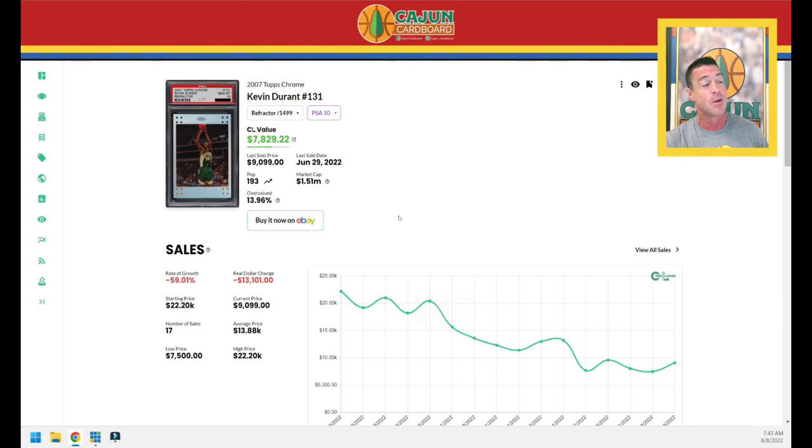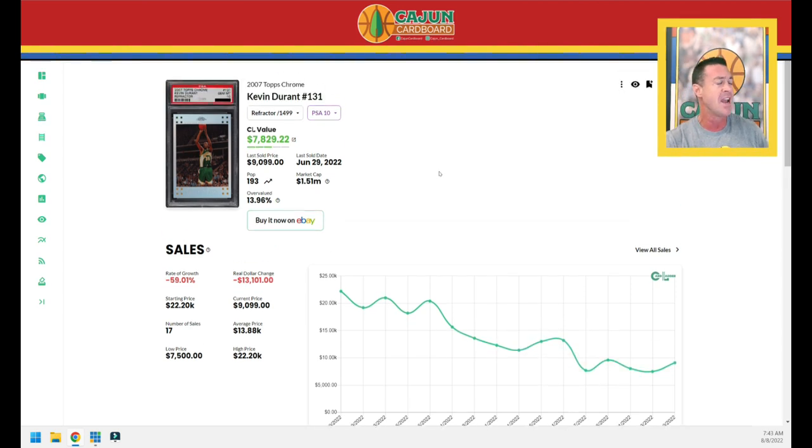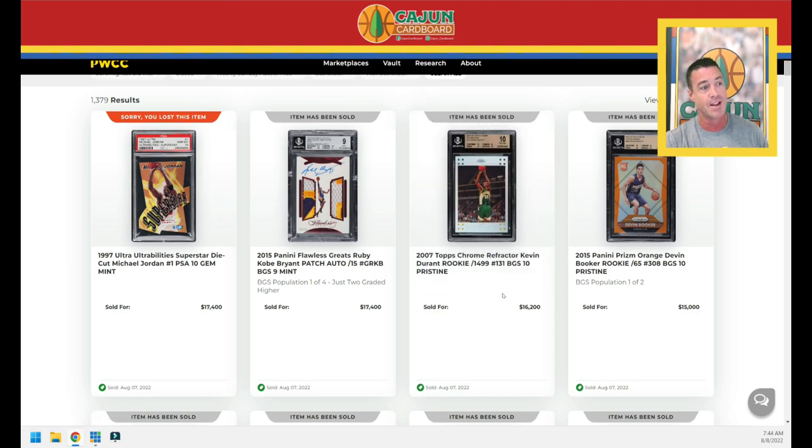This is the PSA 10 we're looking at, okay? So for these next 2 cards, there is no BGS 10 in Card Ladder, so we've got to look at the PSA 10. The last PSA 10 sold for $9,099. Forgive me if I misspoke. I was trying to remember that we're looking at a graph for a different grade. So we're looking at the PSA 10 graph, and that one's down 60% over the last 6 months. $9,099 was last sale. This BGS 10 sells for $6,200, so a little bit less than double. Let me know what you think about that premium between the PSA 10 and the BGS 10, but that's the Durant Refractor BGS 10 right there.